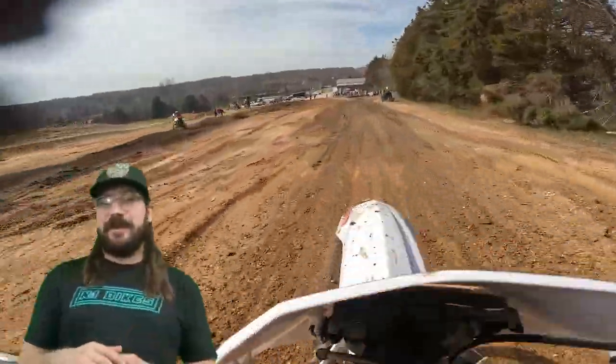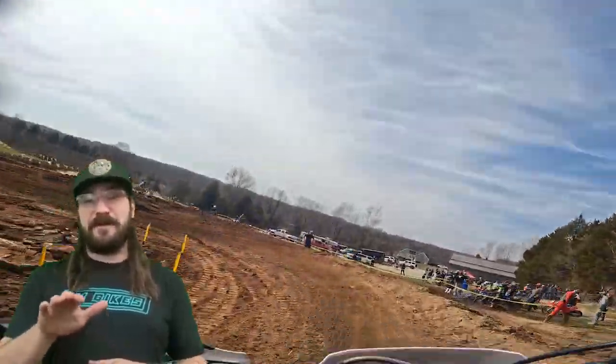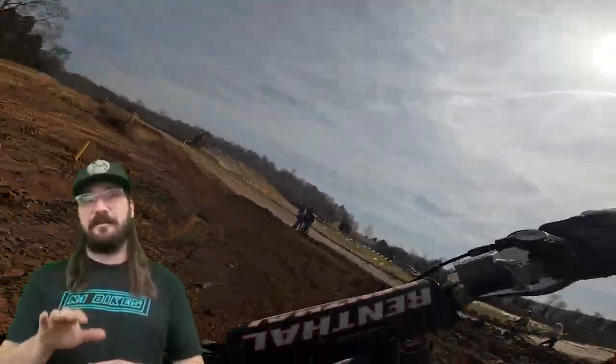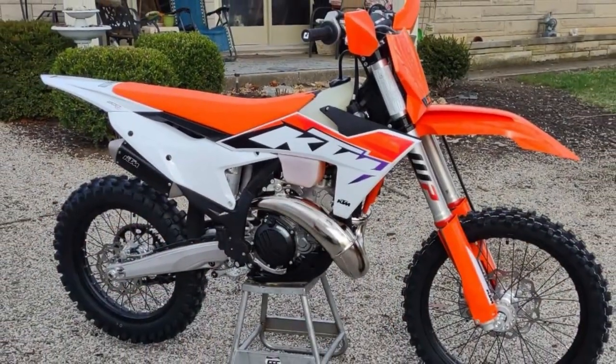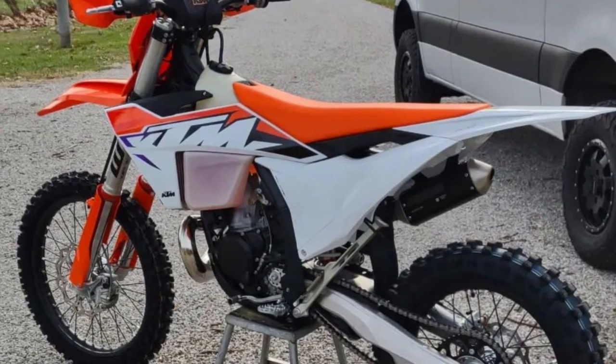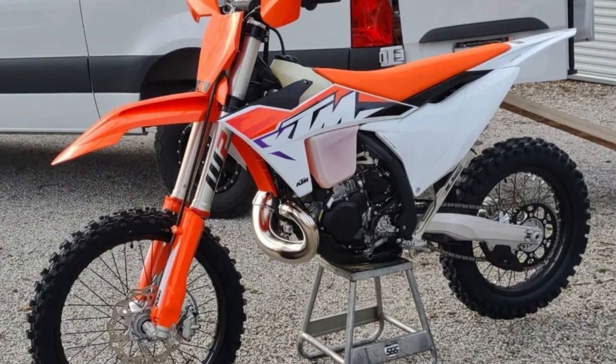After doing some laps on the Kayo, I decided I really wanted to try my dad's 300. He brought it for me to try today. It's a 2023 KTM 300 XC. This is the new fuel-injected two-stroke on the brand new chassis, brand new engine. I just wanted to kind of ride it today. When he offered it, I was like, of course.